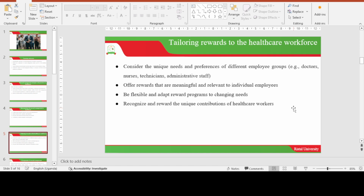That means if you have a reward program which is more about upgrading the skills of your employees, you can think of alternating it, maybe giving it in financial form. That is when the economy is not doing well. It will help the employees to cope with the pressure from the economy. So that is how you will be flexible in offering reward programs to your doctors, your nurses, and the midwives. Then lastly, you need to recognize and reward the unique contribution of healthcare workers.